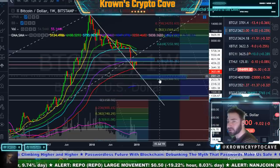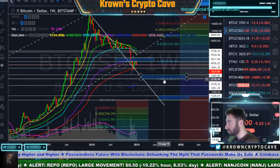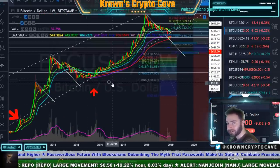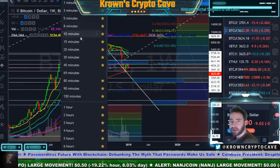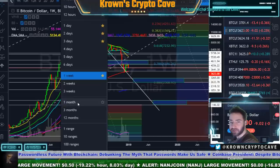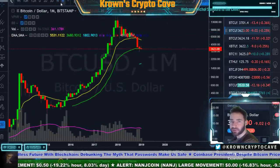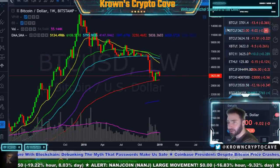My next big lower target is right here around 2,300 to 2,600. That's also the 886 Fibonacci retracement, which is actually where you did bottom out in 2014. Just right over here, just saying. And also, if we go over here to the monthly chart and we put on the weekly on BLX index, what I meant to say.